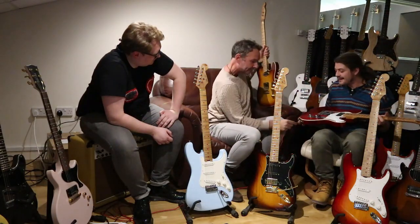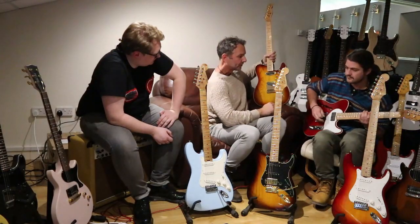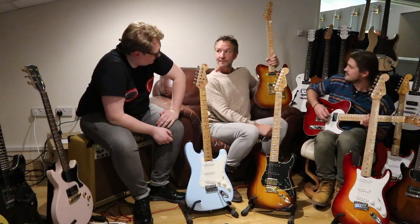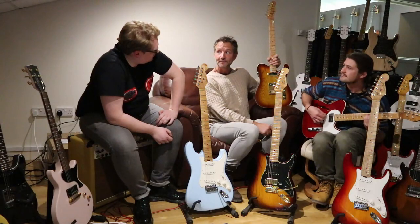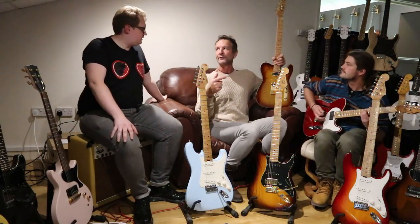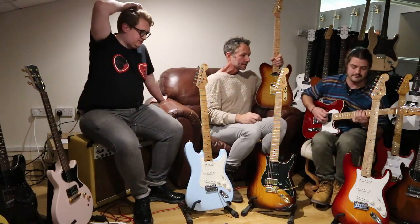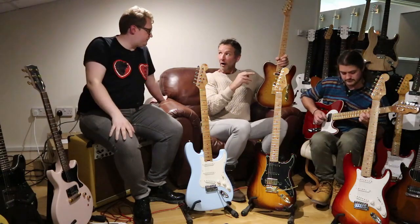Weight-wise, does it feel any different? Yeah, this one feels lighter. It does feel lighter, yes. This one does feel lighter, yeah. It's clear, isn't it? There is a difference. And are you going to say it might be the pickups, the way they're hyped? It could be, but they're working to similar specs, weren't they? But it's what I would expect.